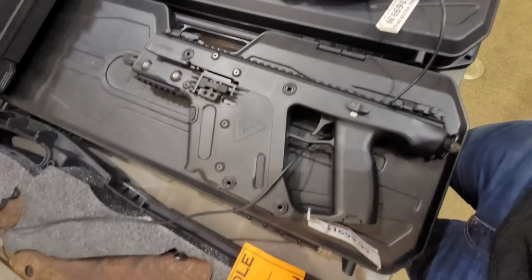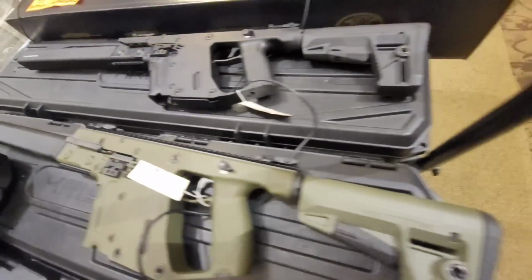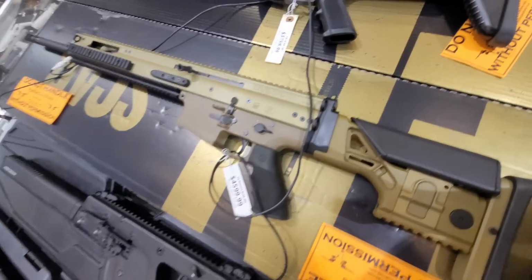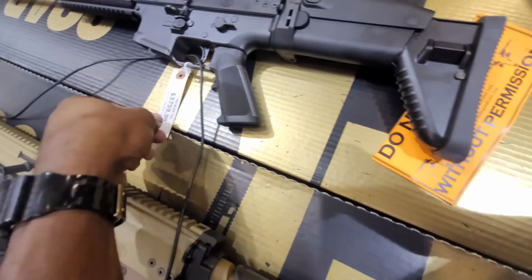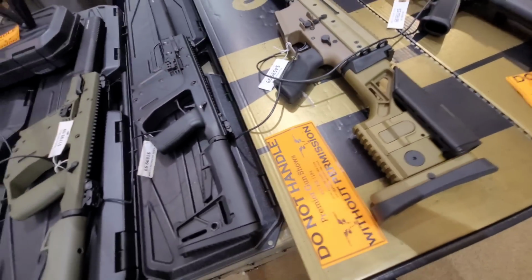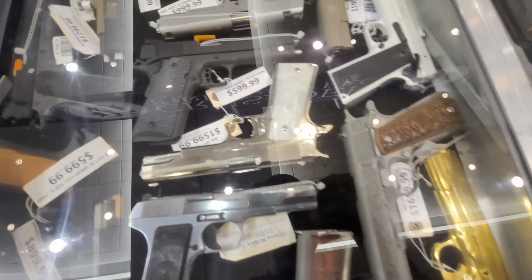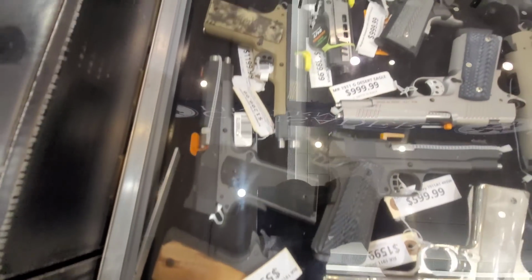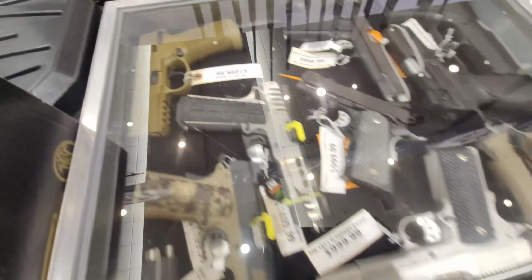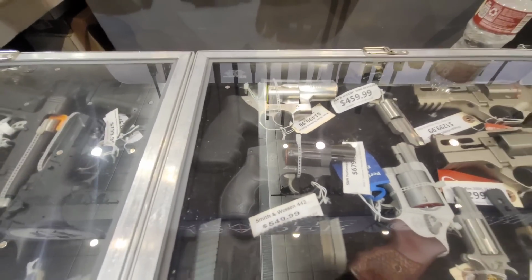Got some Chris Vectors. Goldie Green. Got the SCAR 20. SCAR, I think this is a 16. They always have some stuff here. Black Ice. Well, that's a repeat right there. Kimber. Up next. Ooh, they got the Ruger Super Red Hawk Alaskan. I think that's the 44 Magnum.